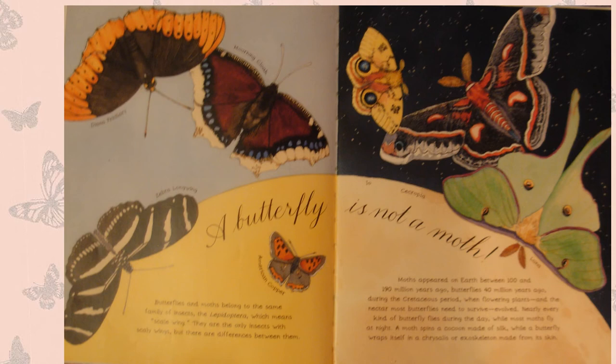A butterfly is not a moth. Moths and butterflies belong to the same family of insects called the scale wings family, and they are the only insects with scaly wings, but there are differences between them. Moths appeared on Earth between 100 and 190 million years ago. Butterflies appeared 40 million years ago, when flowering plants and the nectar most butterflies need to survive started to evolve, the butterflies came. Nearly every kind of butterfly flies during the day, while most of the moths will fly at night.